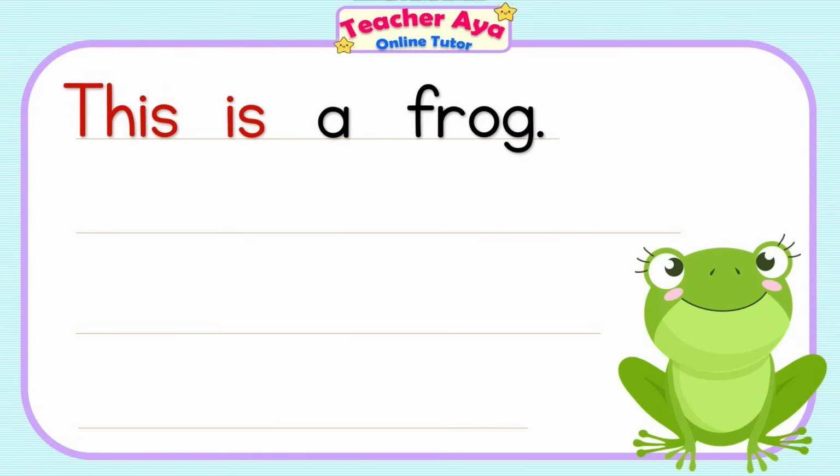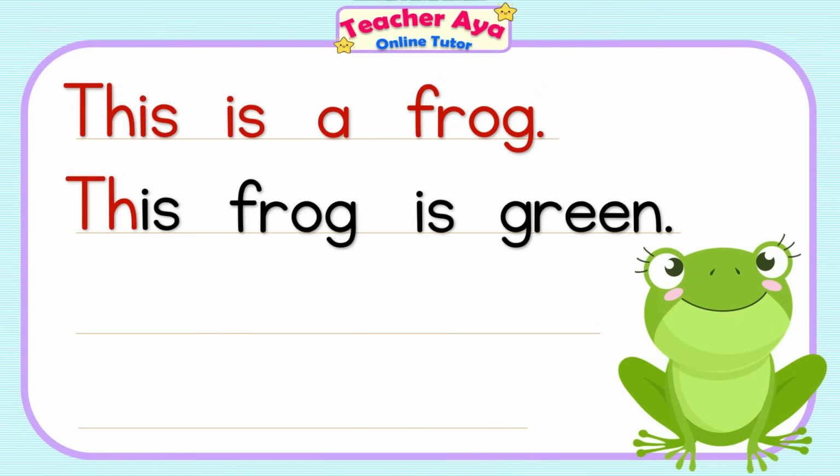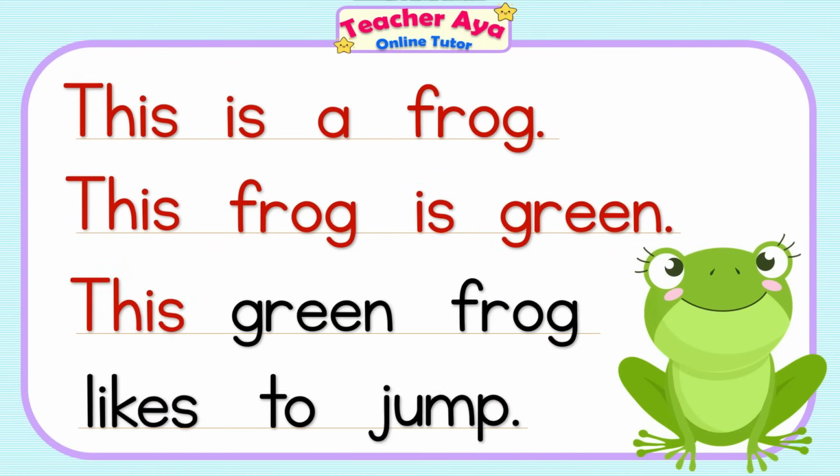This is a frog. This frog is green. This green frog likes to jump.